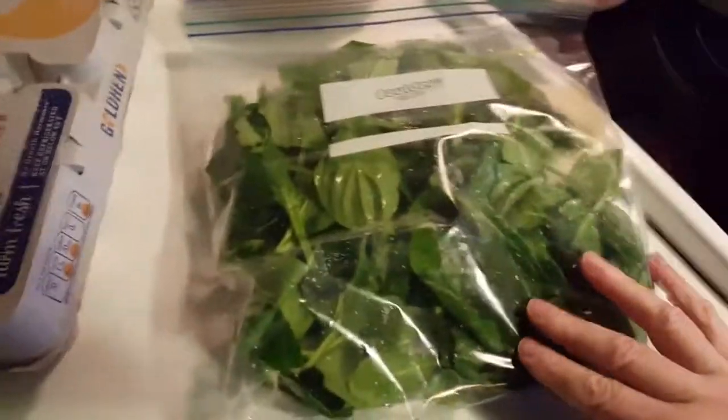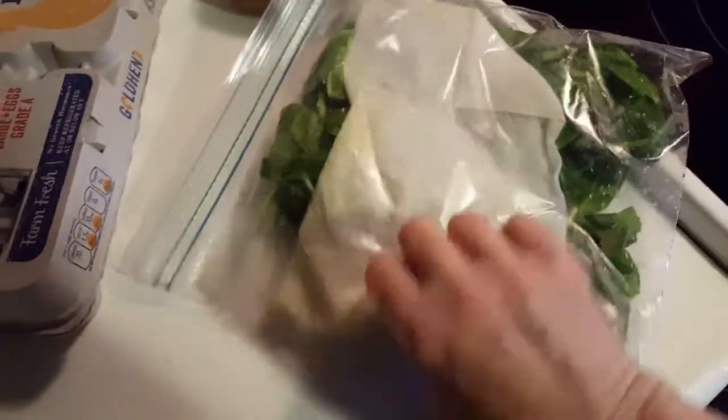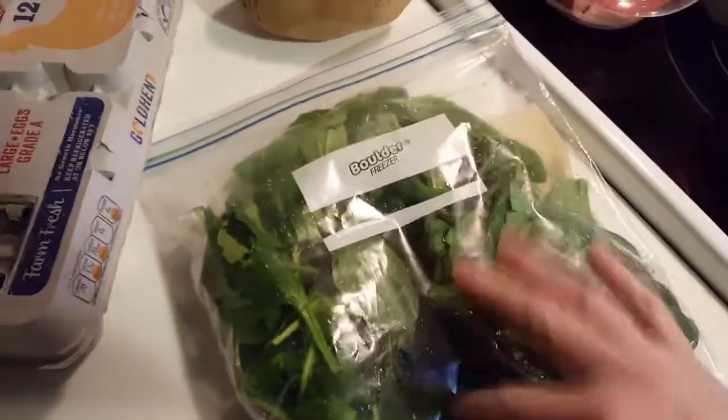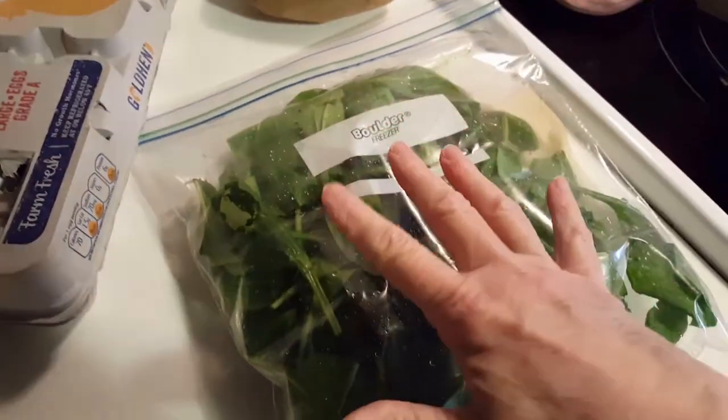Oh, and look what I have here. I have some spinach. Now, I did rinse the spinach. I'm going to put a new paper towel in there to absorb the moisture. And this has still got enough life in it. I can use it for a salad, or I can put it in a stir fry.